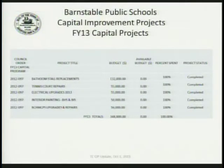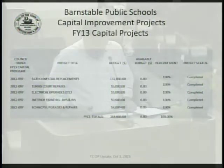The tennis court repairs at the high school, we completed those. We did nine courts. We did crack seal, coating, painting, did some work with the nets, replaced the hardware, and that's all been completed as well. They've been used since. We did electrical upgrades throughout the district. We had $55,000 for that.